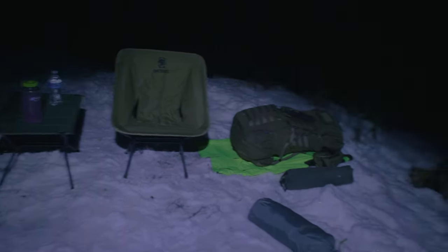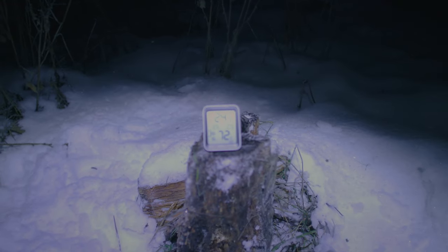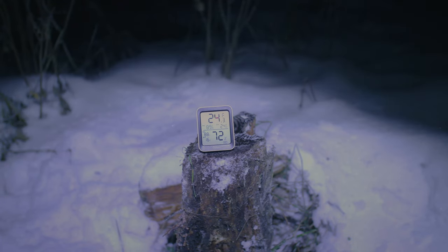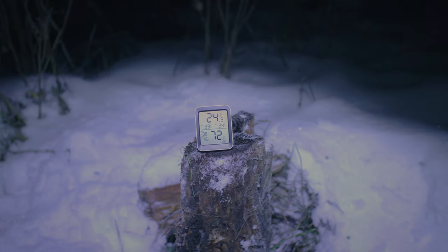Chair, table, check. And this is what I wanted to show. I got a thermometer out here. -24°F, 72% humidity.